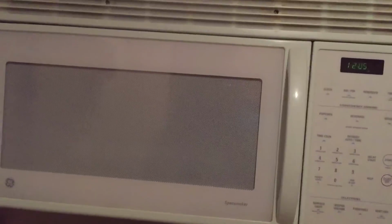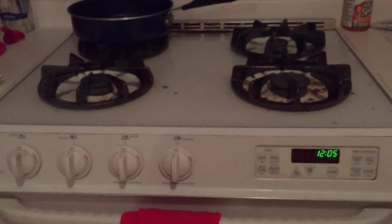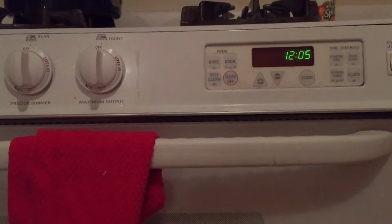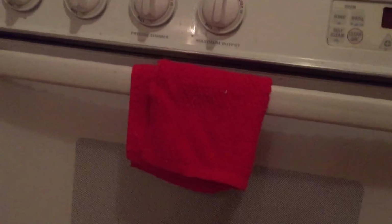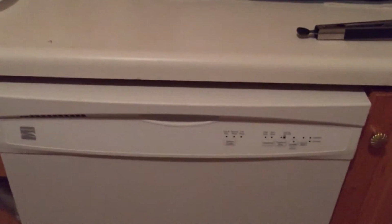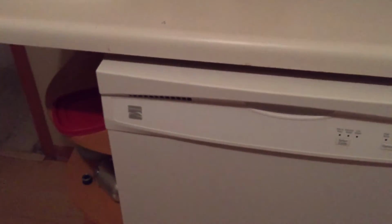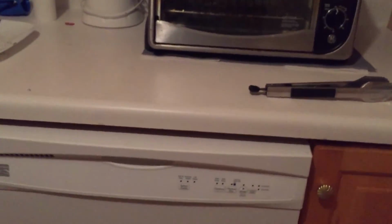And up here it's a little bit different because this is just a GE Space Maker microwave oven as opposed to the Space Maker XL microwave oven in the kitchen downstairs. And then below this is a GE Profile stove and oven. Then up here, another slight difference is the dishwasher. This is a Kenmore dishwasher as opposed to, I think it's a Whirlpool dishwasher downstairs. I don't know, or I can't remember.